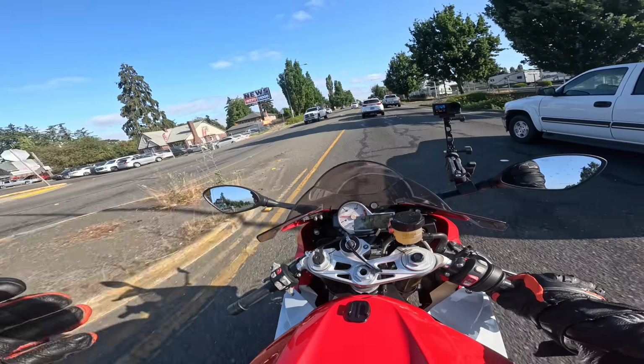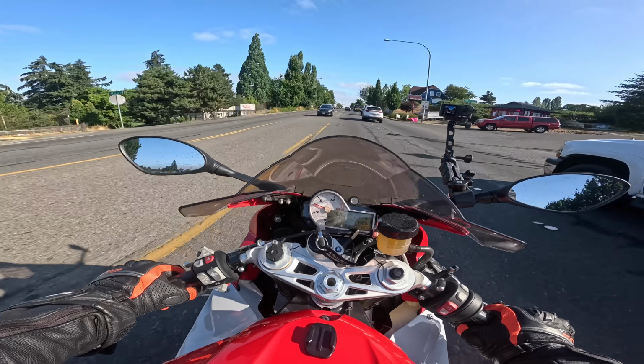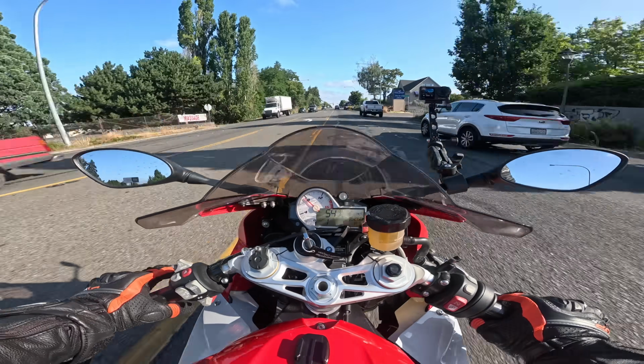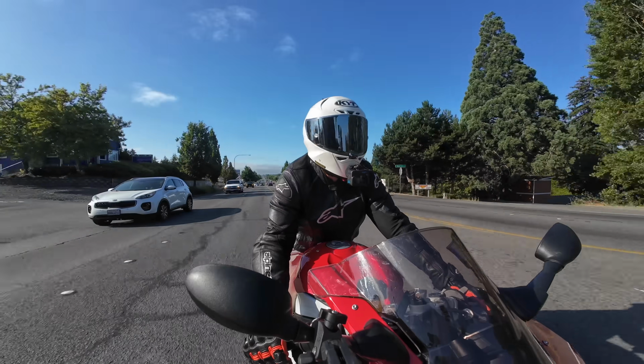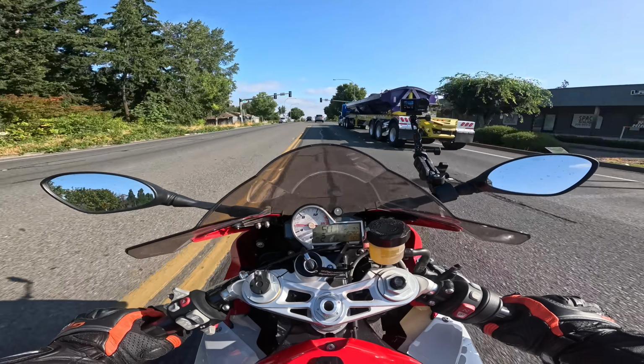So this is just a shakedown test just to see if this bike is performing the way we want. Right now, the problem is the quick shifter. There's always a freaking problem with these bikes, man. Can't ever just be perfect like my other bikes.